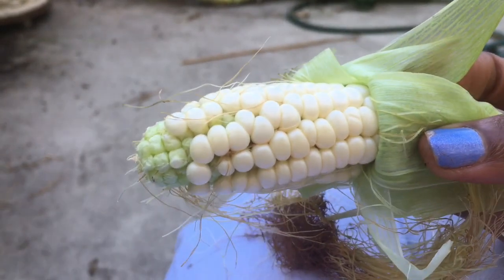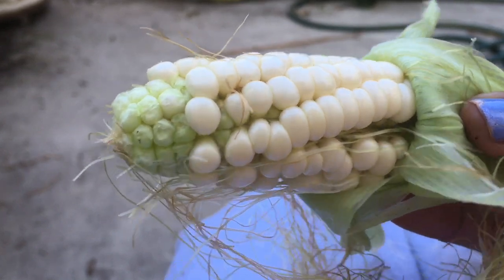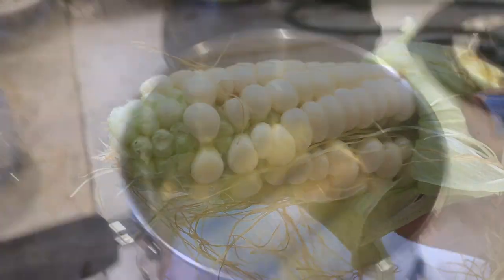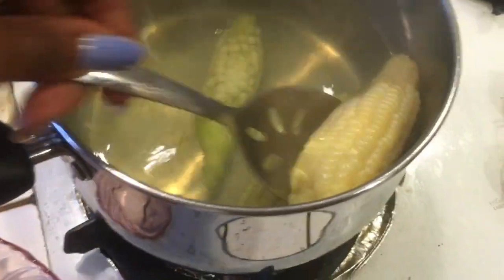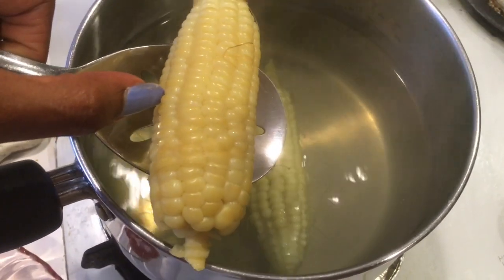Okay, so I got the water boiling. As I mentioned, this is not sweet corn. This is old-fashioned corn. So it's got that old-fashioned corn flavor, and this is gonna be lunch. Now, 5 minutes of boiling, and you can see that the corn has a little bit of a yellow color to it. This is the one that was ready.